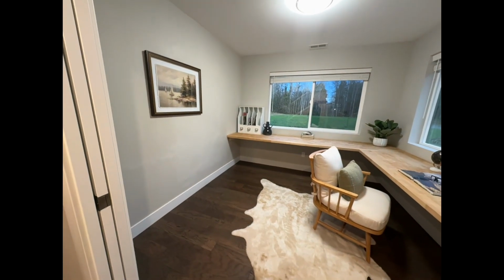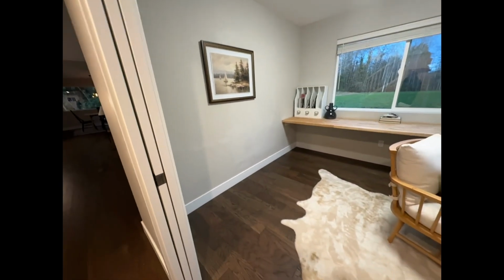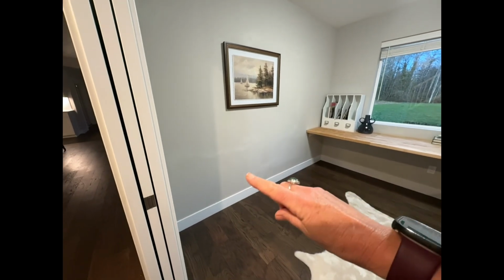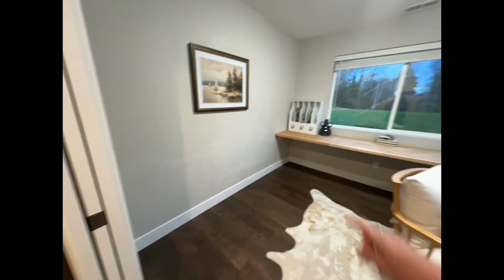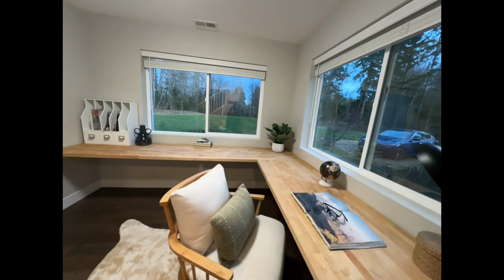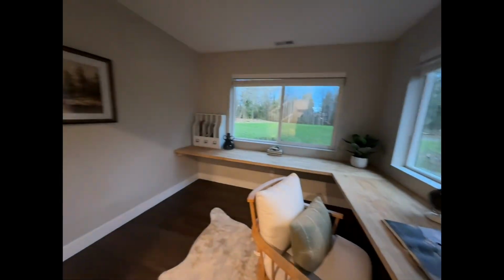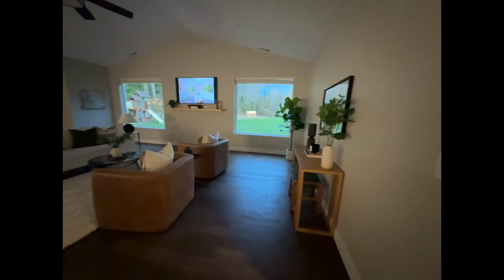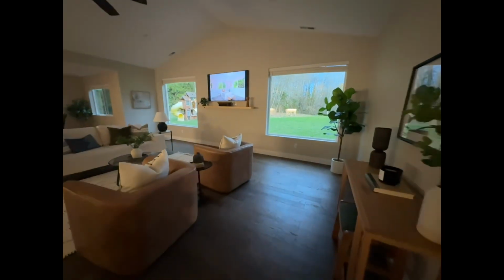The paint probably could use some freshening up. You see a bit of flashing here, so I'm thinking there was a desk chair that maybe rubbed along that wall. Paint definitely needs some touch up, but just a wow feel, and it is completely quiet inside this house.